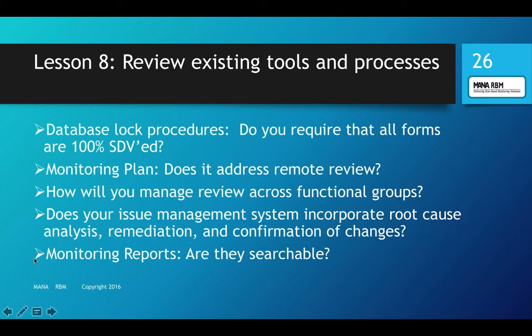So remember, look at your existing processes and make sure that you're not setting yourself up for failure. There are ways around it. You can do study-specific processes so that you can make sure that you don't have that happen. But these are the kind of things that can really derail your project for no good reason. So it's really important to look at this.